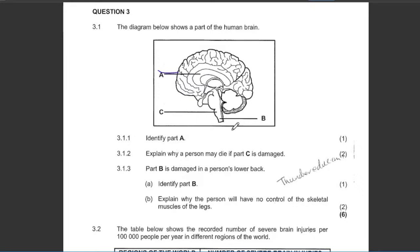Remember, part C, what is the function of part C? It controls all involuntary actions, for example, breathing and heartbeat. Imagine your heart stops beating because the part of the brain which controls it is not there. Definitely, it might lead to death. That's why you might die, because it controls the involuntary actions like the heartbeat and breathing rate.